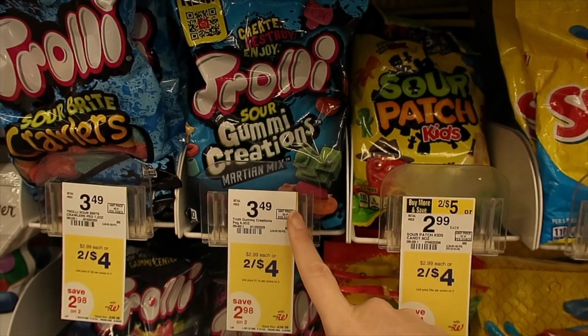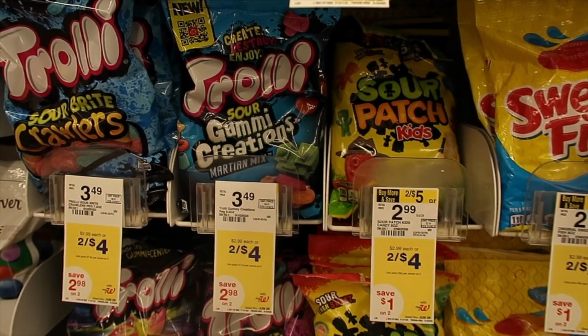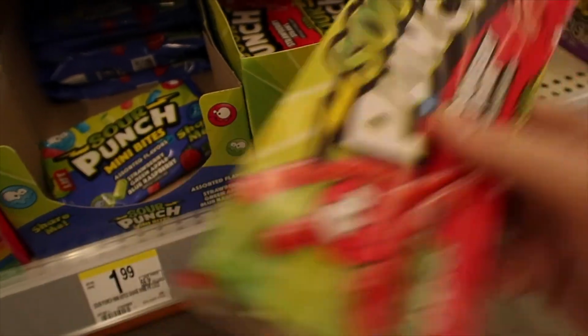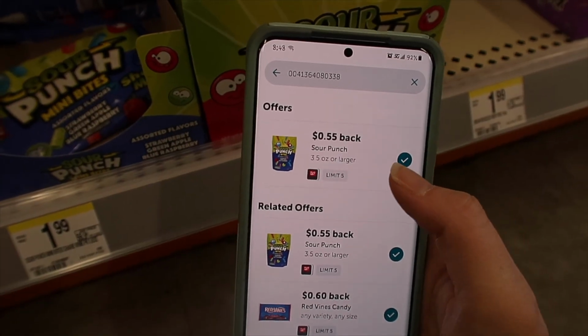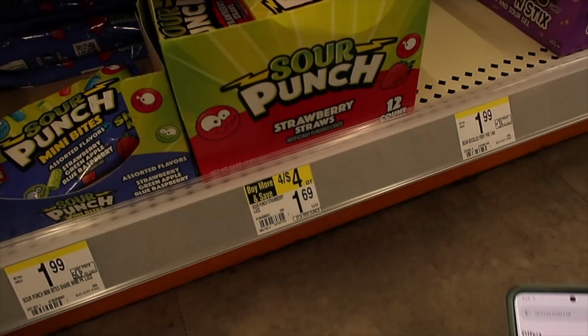You'll end up getting the final price for these just $3 or $1.50 a piece. Here we have the Sour Punch 4 for $4. It does say it needs to be 3.5 or larger to do this deal, so you want to pay $4 for 4 of them. But then there is a 55-cent rebate with Ibotta times 5, so you can do this deal 4 times in this transaction.